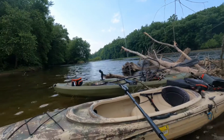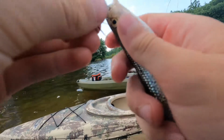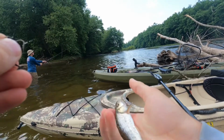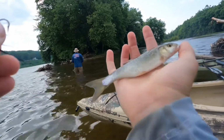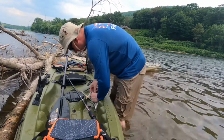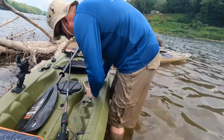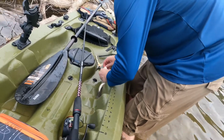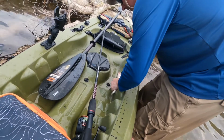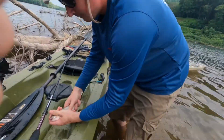Got this dude right at my feet. Small little guy. Ooh, look at that balance. That looks like a carp, doesn't it? Mouth is chewing. He's right up in the upper jaw. Hold on, buddy. Hold on. Look at him. That might be bigger than your other one.